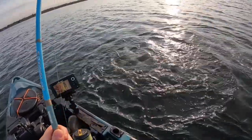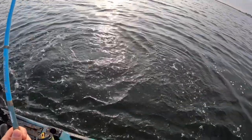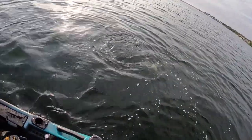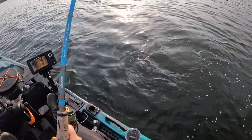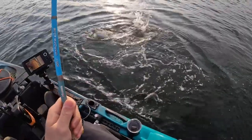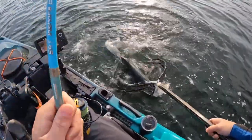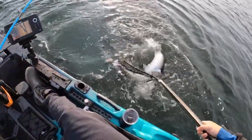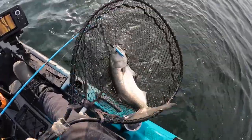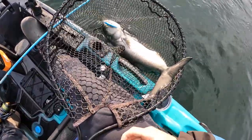Oh man. Kind of miss these things, not gonna lie. I'm sure I'm gonna regret saying that in about 2 hours, but they are crazy freaking fish. I think I'm just gonna net this guy. Oh man, look at this thing. Terrible net job. All right, I got him. That's a big boy blue right there.